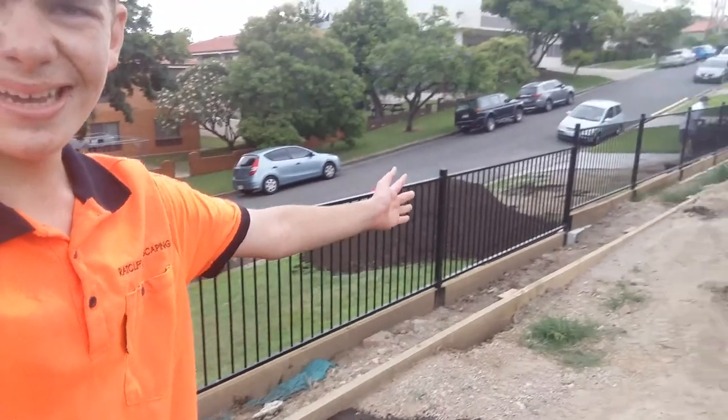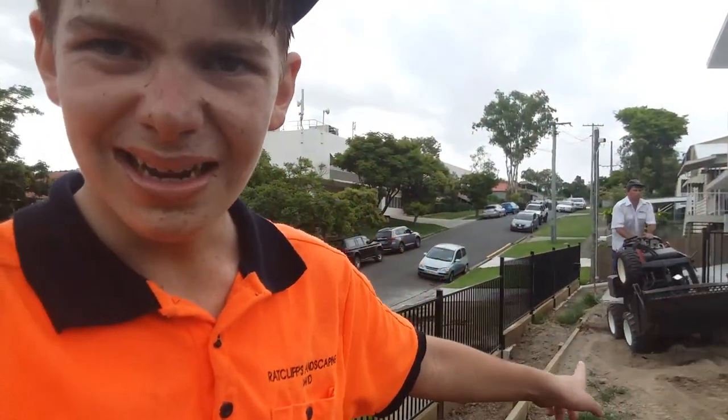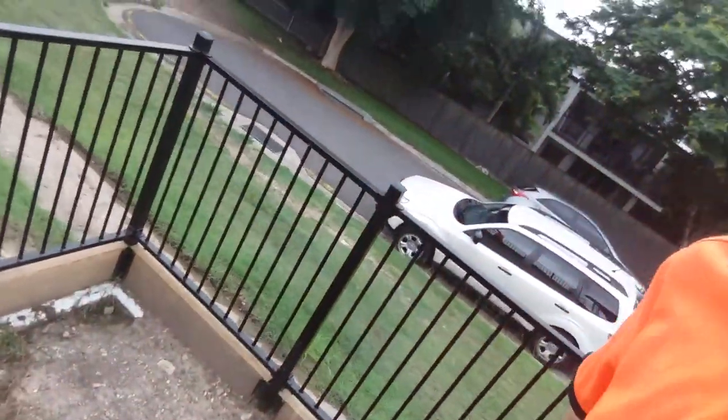Yeah, I'll take you for a tour of what we currently have for my first landscape project. So we've just done this garden bed here. I'm filming on my iPhone, so if it's bad quality, I apologize. There's my dad in the Dingo coming. So we plan to put grass up there, I believe, and we're putting grass here. It's going to be a garden bed down here. It comes around and that. Yeah, let's take it out front.